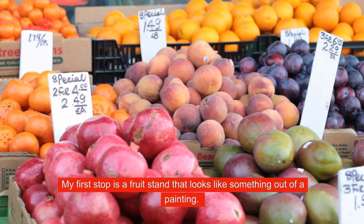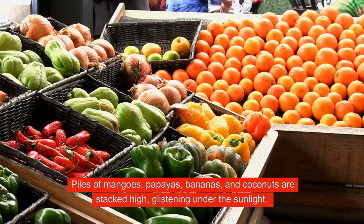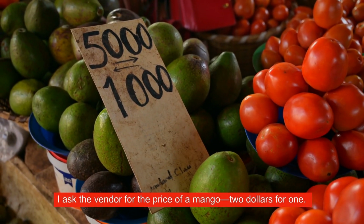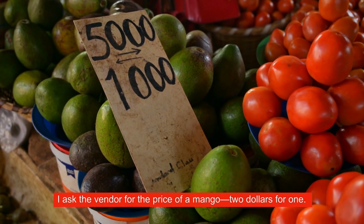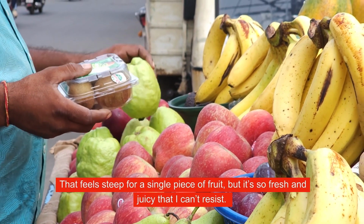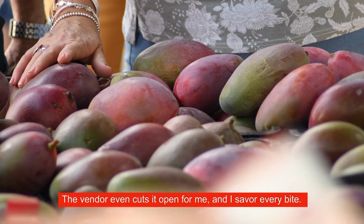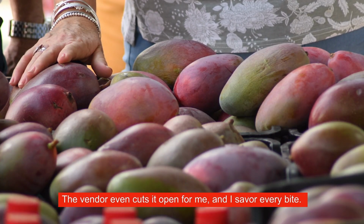My first stop is a fruit stand that looks like something out of a painting. Piles of mangoes, papayas, bananas, and coconuts are stacked high, glistening under the sunlight. I ask the vendor for the price of a mango, $2 for one. That feels steep for a single piece of fruit, but it's so fresh and juicy that I can't resist. The vendor even cuts it open for me, and I savor every bite.